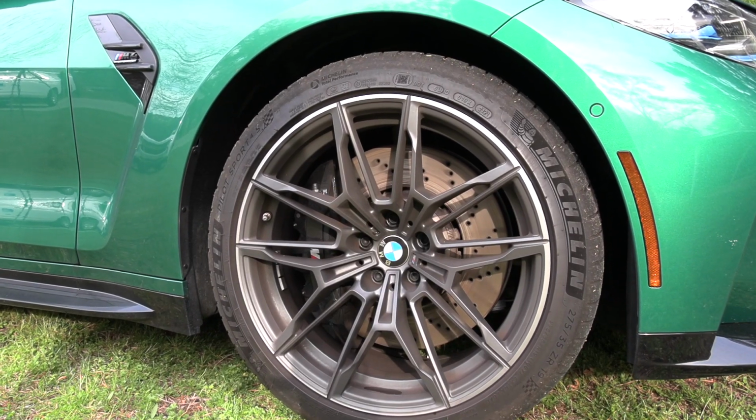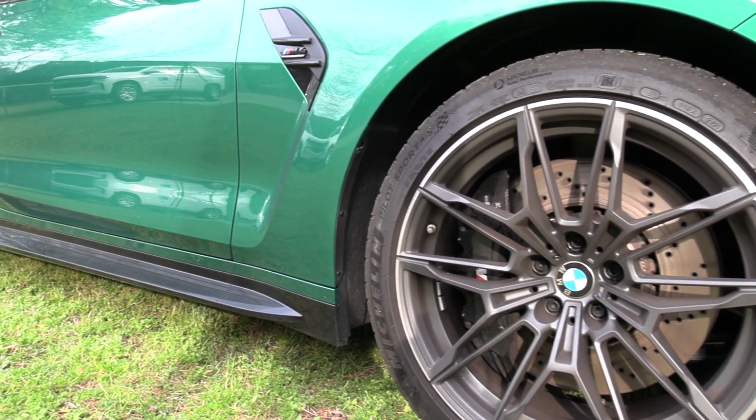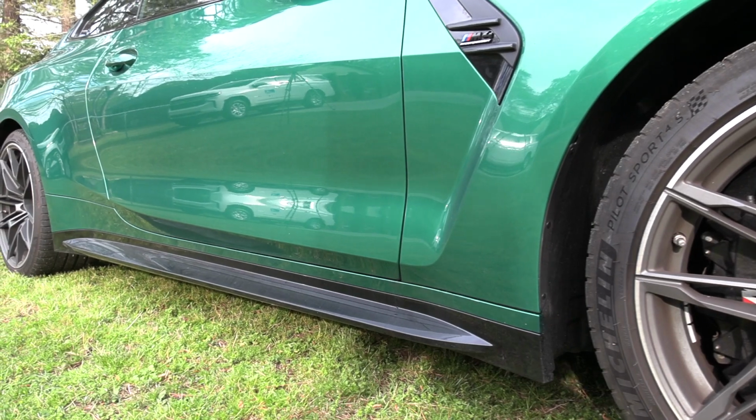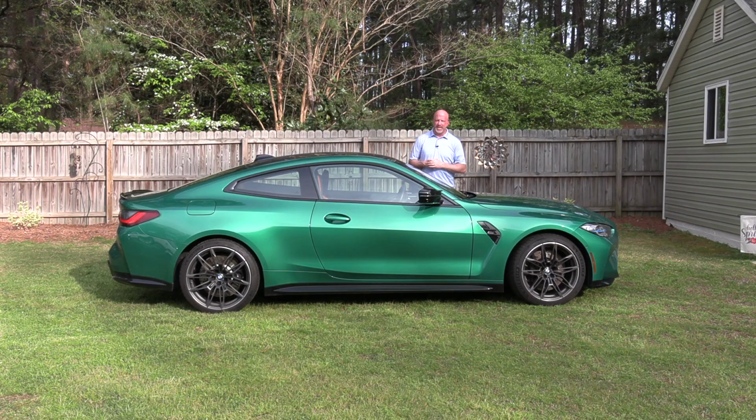Now, by the numbers, how does this coupe measure up? Overall, you're looking at about 189 inches. Wheelbase fairly stretched at 112. As for width, around about 82 inches with the mirrors extended out. Once they tuck in, you can shave off a few inches, maybe about a half a foot. As for ground clearance, it's going to be skimming the road at around about 4.8 inches.